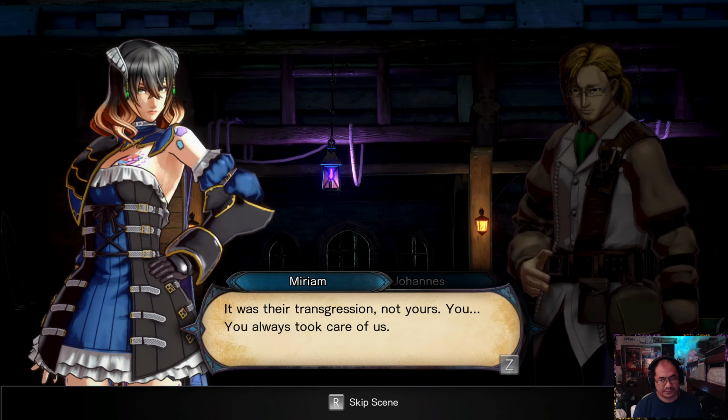A hair accessory that resembles ram horns, Miriam's favorite. Risky bandana, skull cap for your skull cap. Oh, yeah. Oh, my God. Okay. Yeah. Good. Like that.